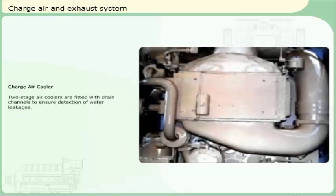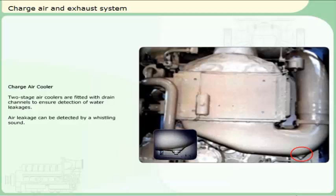Two-stage air coolers are fitted with drain channels to ensure detection of leakages. If there is a water leakage, water will come out of the tail hole. Air leakage can be detected by a whistling sound. In case of water or air leakage, the end cover gasket has to be replaced.